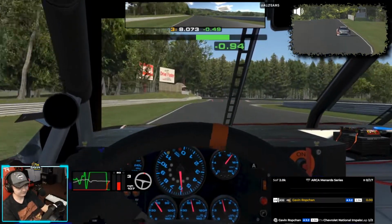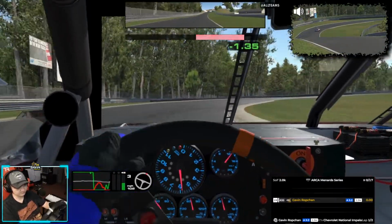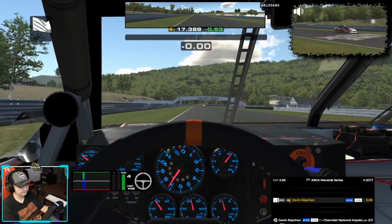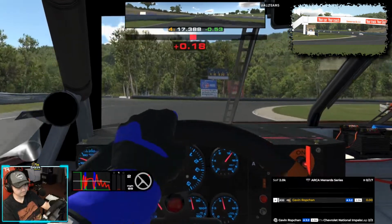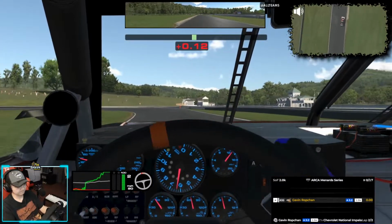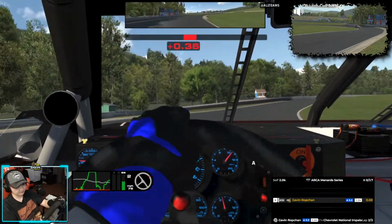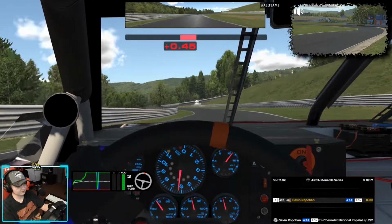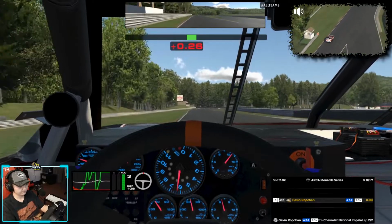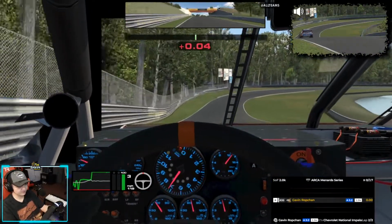Dang it, lost so much time right there. Alright, one more. One more. 53.437. Not very good rotation. Really slow. Terrible. Disgusting. Kind of went too sideways there.